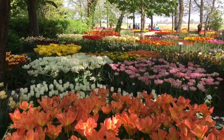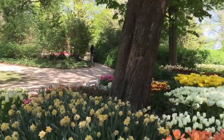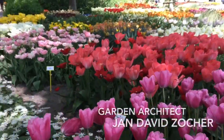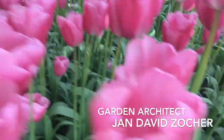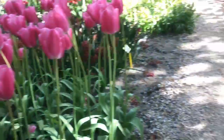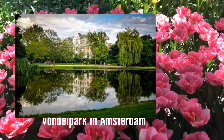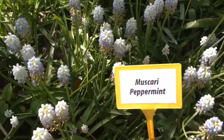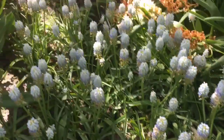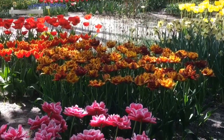Alam you guys, in 1855, the Polder Garden was made around the Polder house, that was the house by the entrance, and it was designed by garden architect John David Jocher, and he also designed the Vondel Park, that is the famous park in Amsterdam. And also, he designed the garden of Paleis Soestdijk. It's also very famous here in the Netherlands.